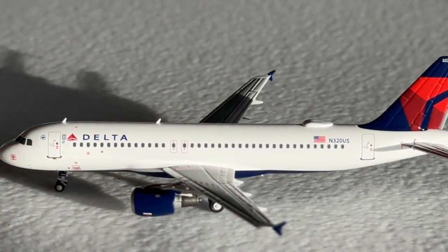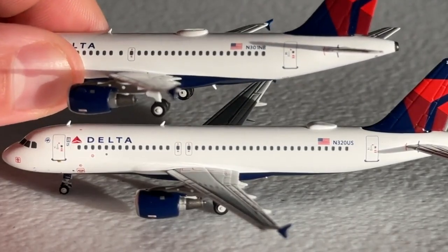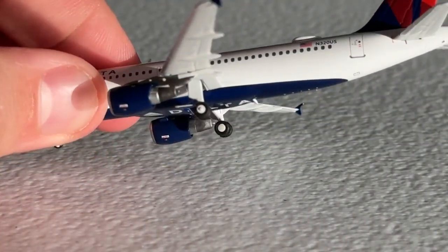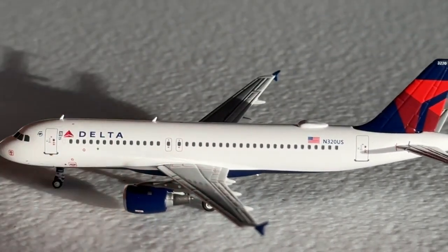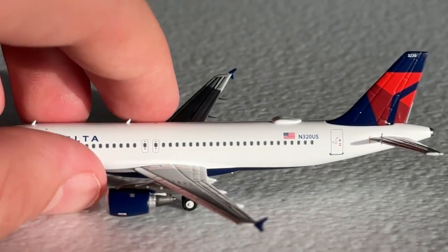There are a couple of slight differences. I think the image that they used for this aircraft was probably just slightly older than the one that they used for the A319. Mainly because of the blue cheat line that comes just slightly over the wing, as opposed to the A320, which starts just below the wing. So I think they added just a slight update. Again, very negligible details here, but just thought I'd mention so that you're aware.